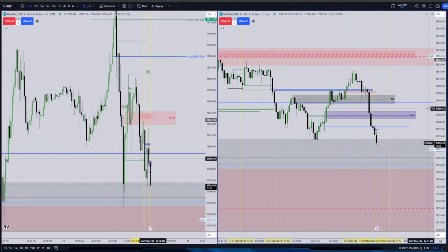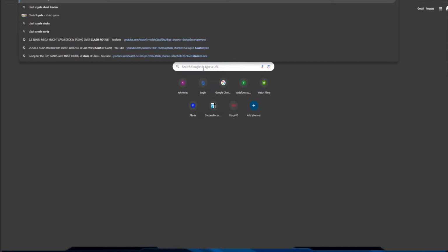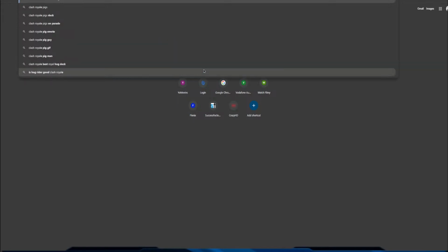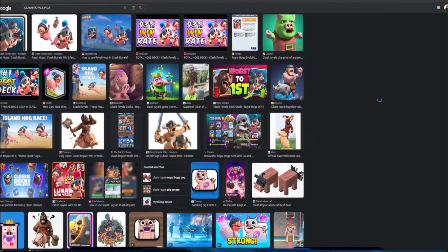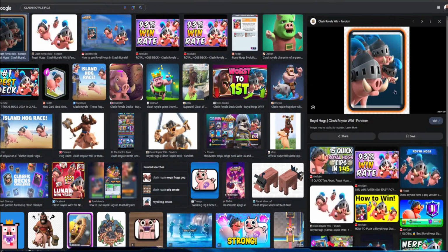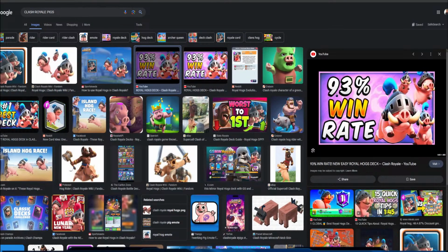Okay, why I said this little piggy movies. Okay, Clash Royale, come on, pigs. You see this? This was one of the most disturbing, distracting characters in this game. Okay, Clash Royale. This one. You see, 93%. This was very disturbing and distracting.